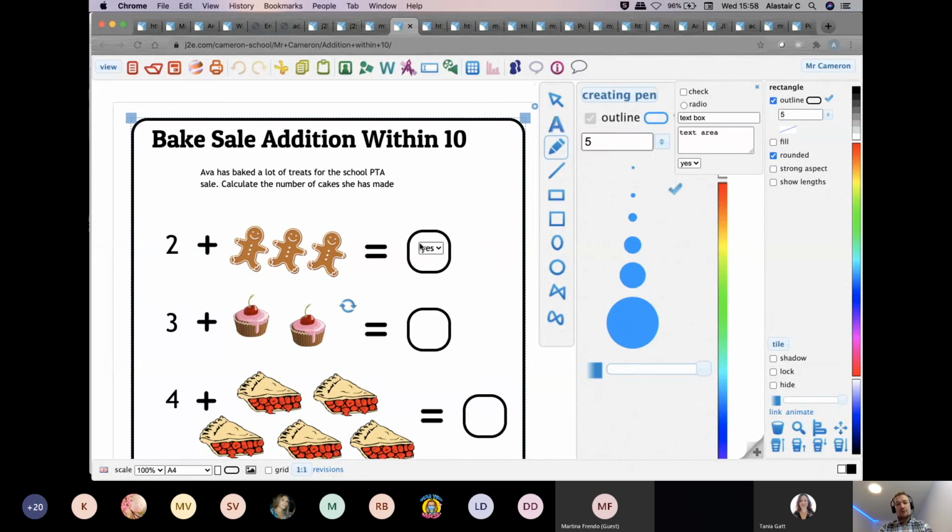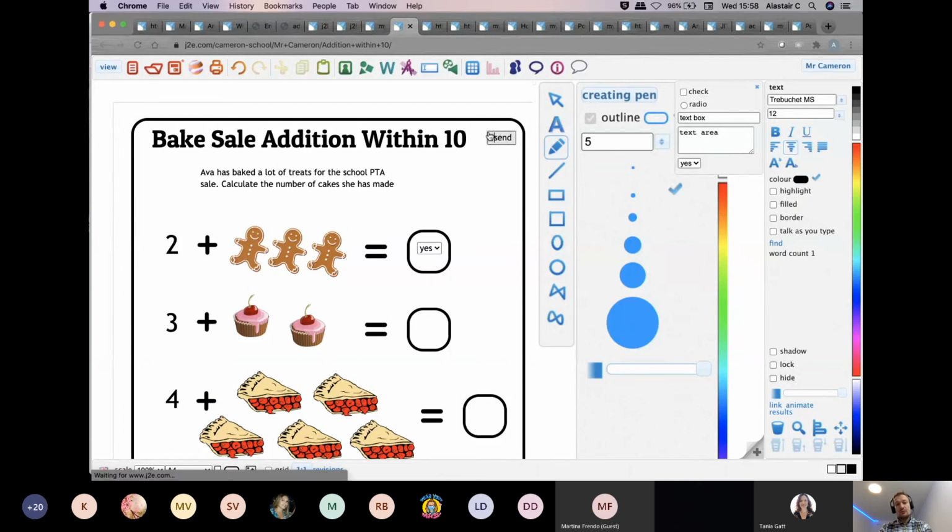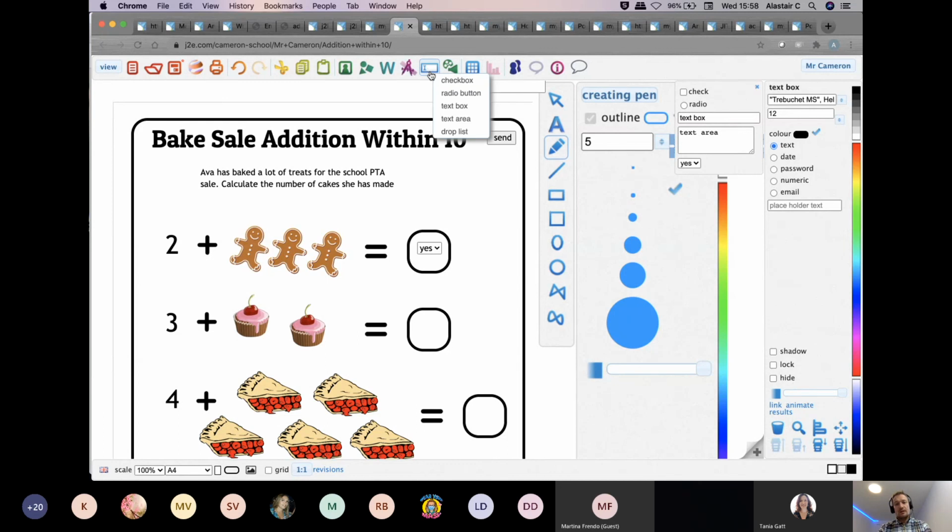So I could drop this in here and then just put a send at the top of the page, and then instead of being a yes or no, oops, done the wrong thing, sorry. Instead of being a yes or no, I would, sorry, my forms are being a little bit funny here. Why is it doing this? I'm not quite sure why my forms aren't letting me do what I want to do.